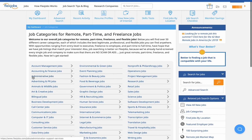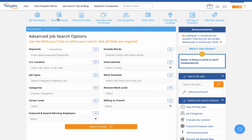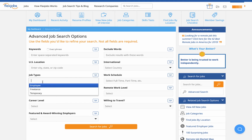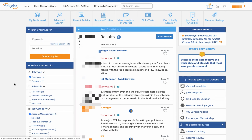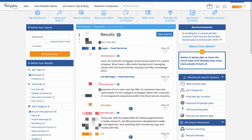As you can see, there are jobs in many categories, but it's best to use the search facilities to find exactly what you're looking for. So we're going to click into the advanced search. I'm going to look for jobs in account management. I'm going to look for employee jobs in any location and with a remote work level of 100% remote work. When I click search for jobs, you'll see several relevant roles appear straight away.